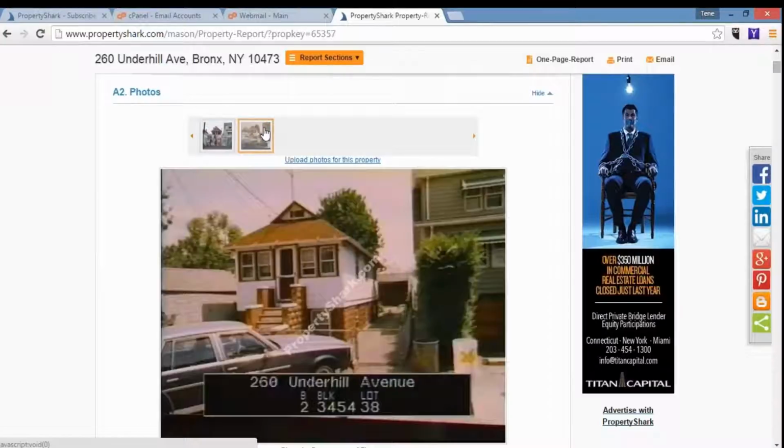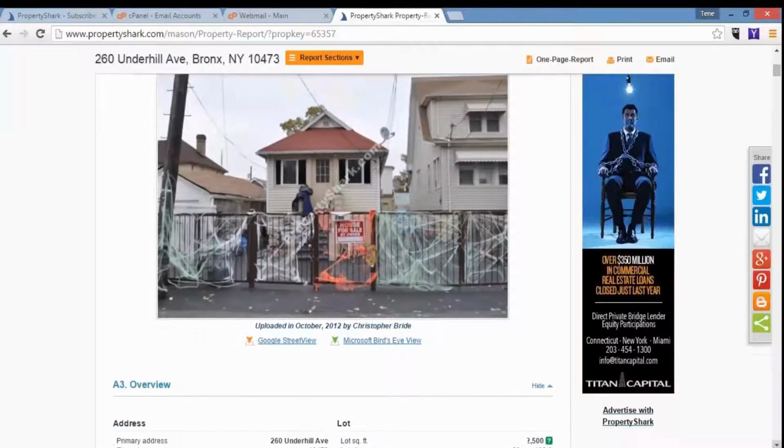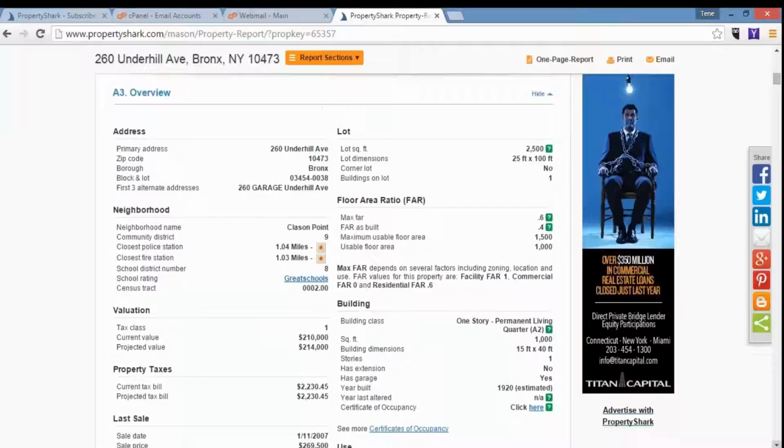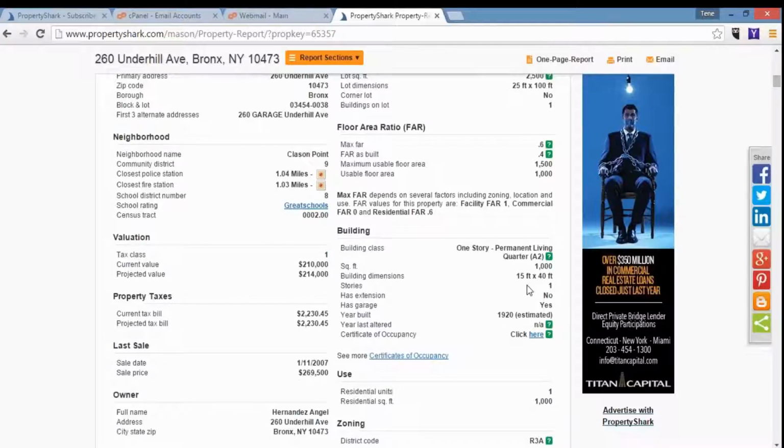Boom. Boom. Those are the two pictures that are out here. I guess this was taken in Halloween. Halloween time? All right, cool. All right. Now, boom. Overview. Primary address. Zip code, borough, block and lot. Corner, blah, blah, blah. Floor area, the FAR, all the details.